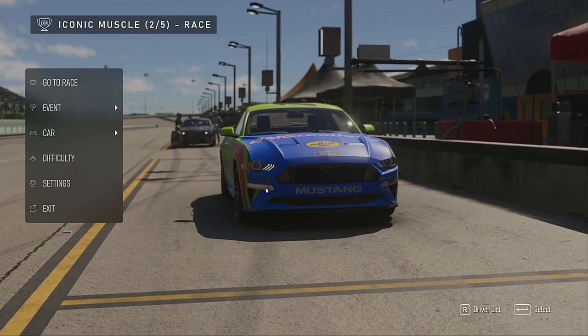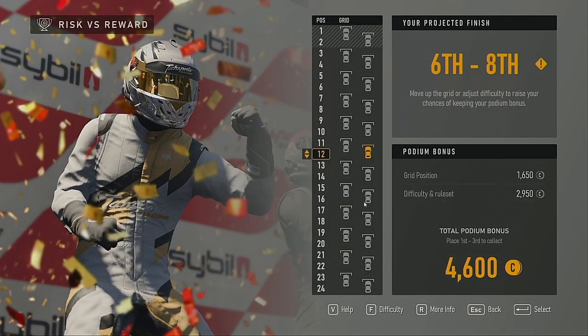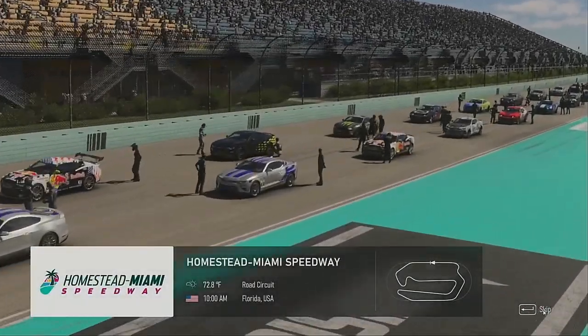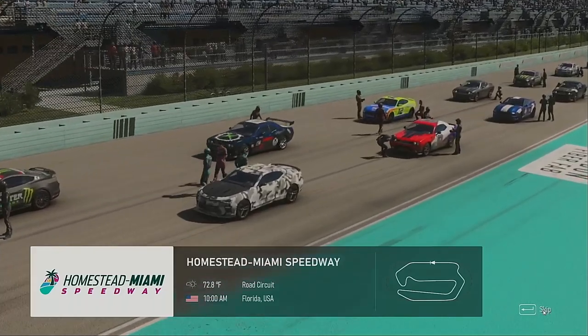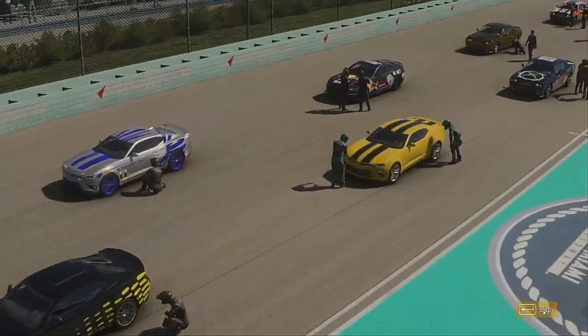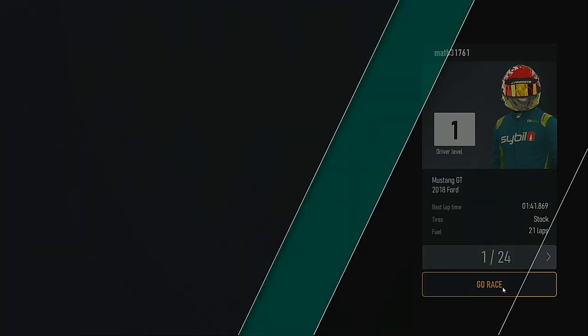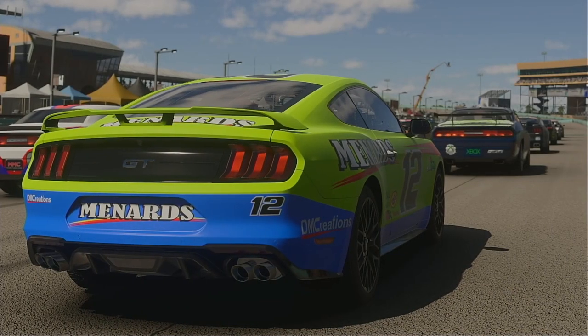All right. So already my confidence has increased 60%. And as always, we're going to start in 12th. I'm not going to mess with it. I'm not going to move it. But please, hashtag, give us qualifying. Homestead Miami Speedway at 72 degrees. So the track's going to get pretty warm. So I expect that grip will be an issue towards the end. Five laps, is it? I don't know. Five laps. We'll see how it goes.